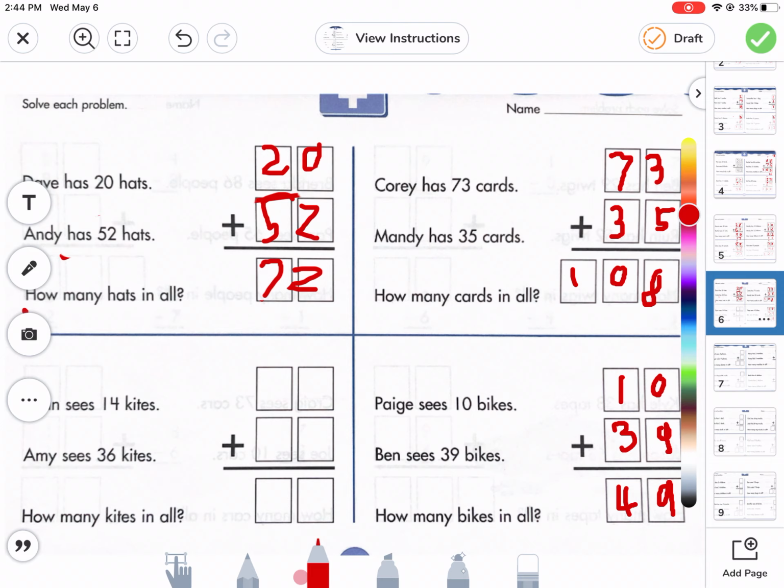So how do you pronounce that? Page. Page, yes. Okay. We can't see the name of this person, but anyway, they see 14 kites, it looks like. And can you read the sentence? Amy sees 36 kites. Okay, 36. Very nice. The 3 has a tongue. Okay. 4 plus 6, let's go.